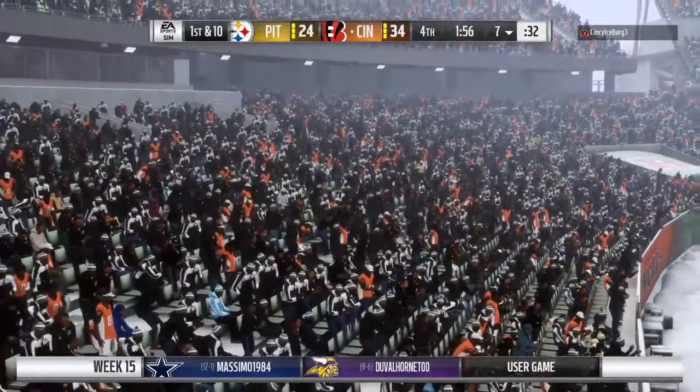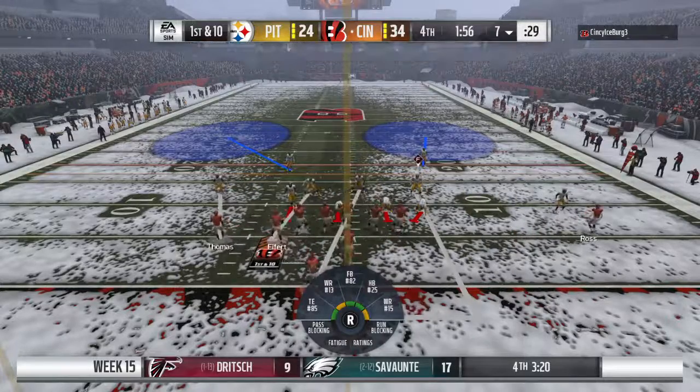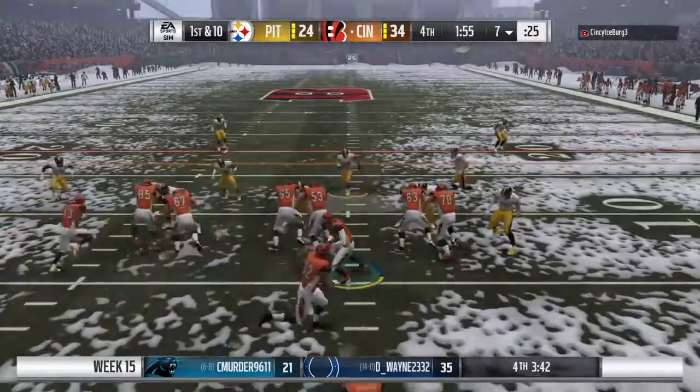Obviously disappointing, but you had to go for broke here, down 2 scores. So that forced you to make some throws you definitely wouldn't want to make. And I think this interception is going to pretty much write an end to this one.